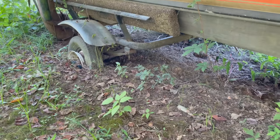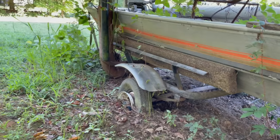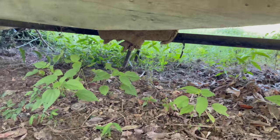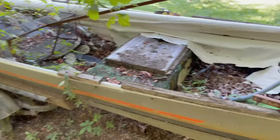Both tires are going to have to be replaced. It's going to have to, bring a jack over here to get it up out of the ground and probably move it over too. Got a homemade looking trailer on it. Well, side bunks actually look good.